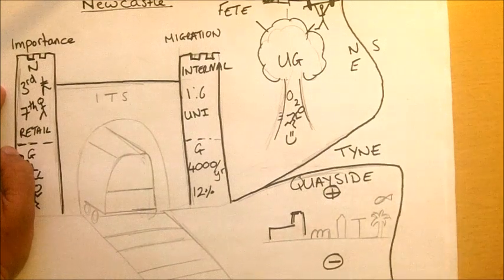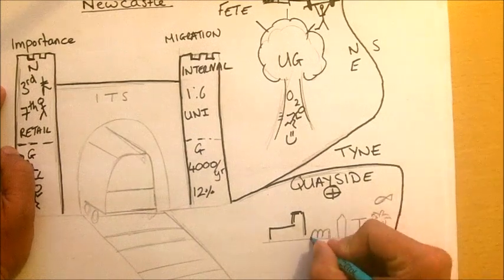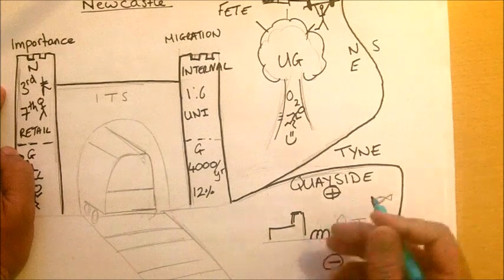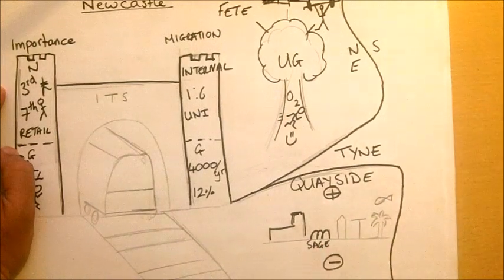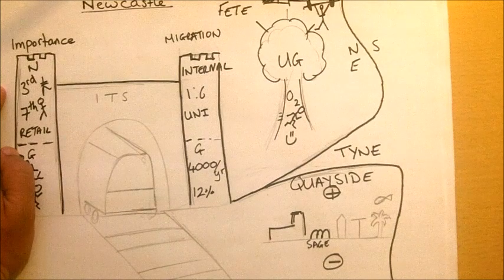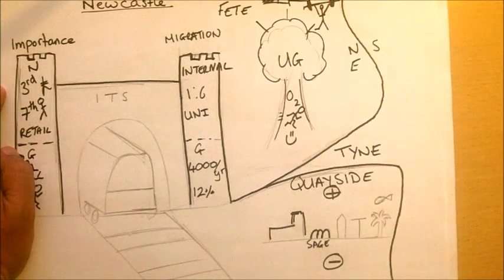One of the other things that they tried to do in Newcastle Quayside was improve the cultural opportunities available. Okay, and one of the things that they did with that was create the Sage Centre. Now, I've drawn it a bit like a shell because it does look like that from the outside. Now, the Sage Centre is a large music concert venue in Newcastle Quayside. It's had some significant bands play it, such as the Chainsmokers and Mumford & Sons. So obviously that's created really positive social and cultural opportunities.